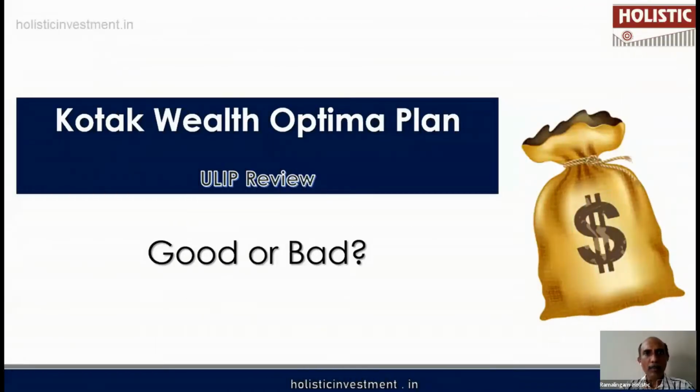Kotak Wealth Optima plan. Will this ULIP add real value to your overall portfolio? What are all the risks and rewards for an investor when he chooses to invest in this particular plan?